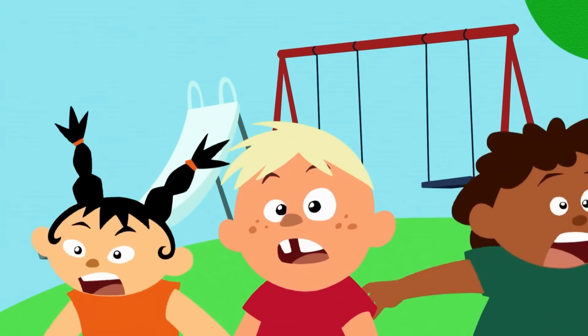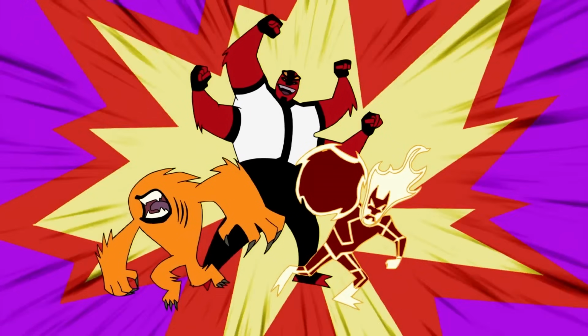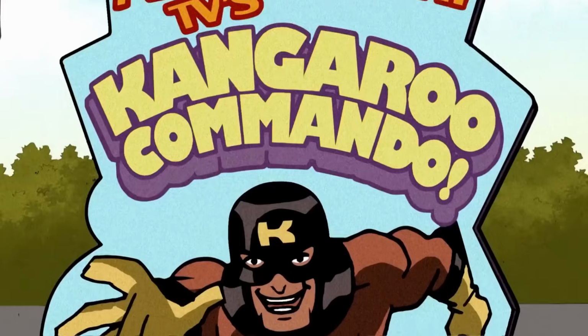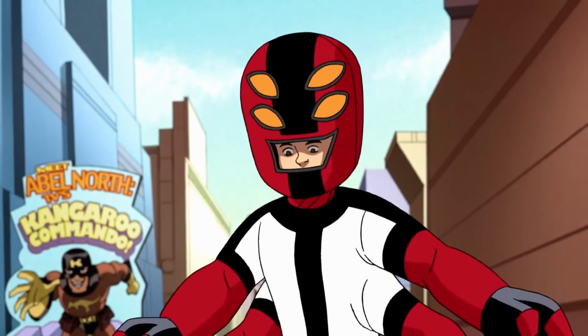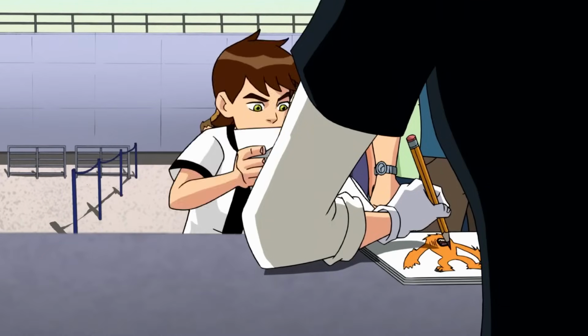The episode Super Alien Heroes starts with Ben and Gwen enjoying the cartoon Super Alien Hero Buddy Adventures. When the rust bucket breaks down near Planetary Studios, Ben aims to meet his hero, Kangaroo Commando. At the park, he encounters a character resembling 4 Arms Handy Buddy. Ben confronts the show's creator, Tim Dean, about the similarity of his characters.